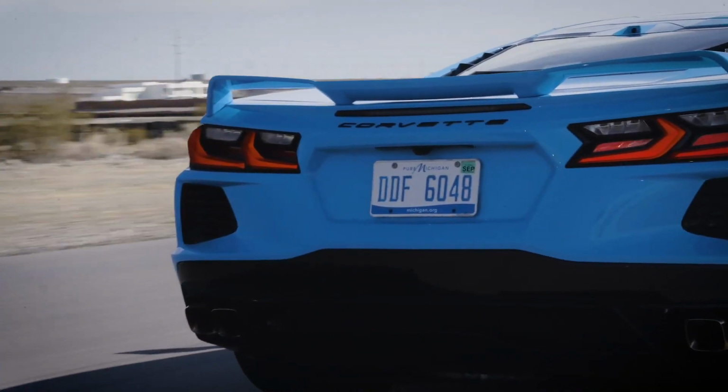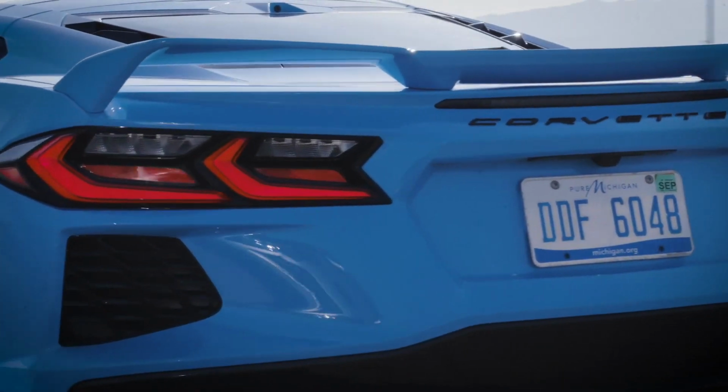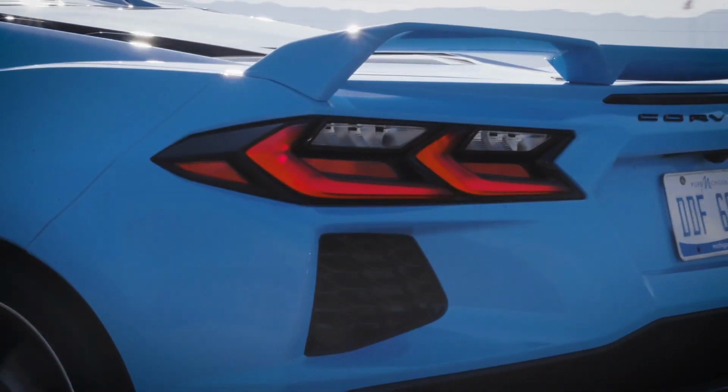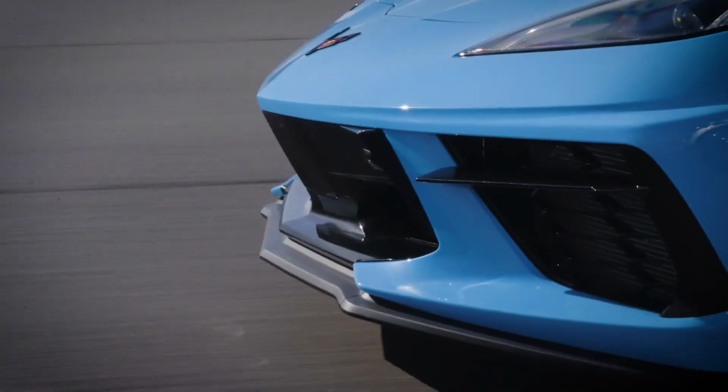The best bang for the buck, in my personal opinion, is the 2LT because you get all the options that you get out of the 3LT, but you get more options than you get in the 1LT. And better yet, this will be great for your resale value.